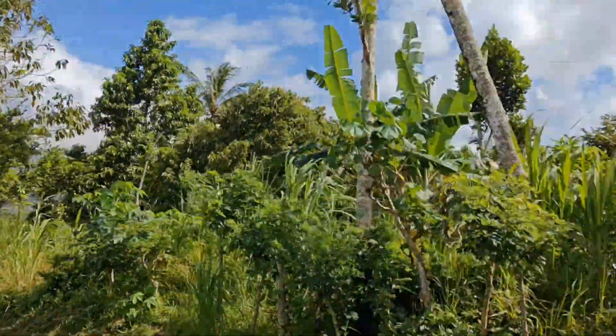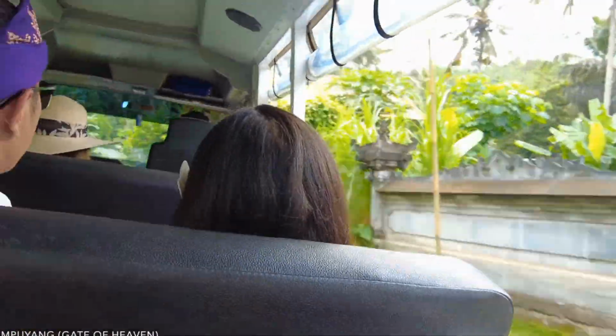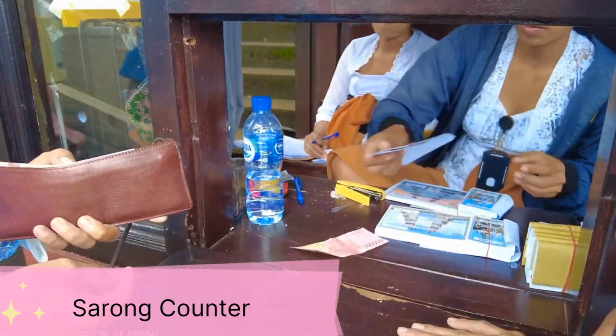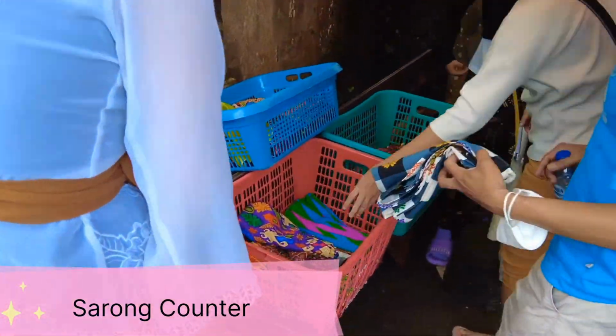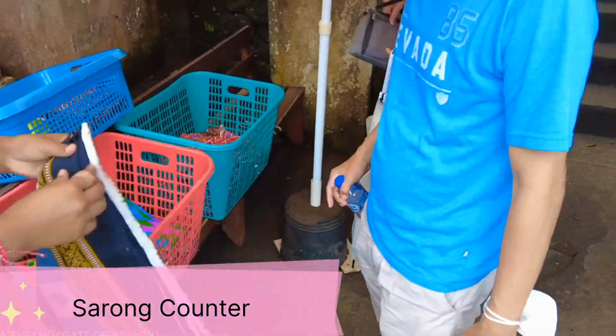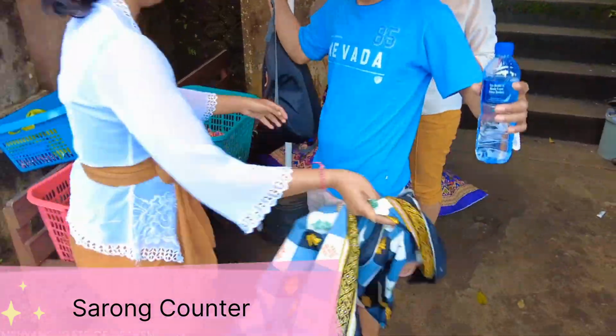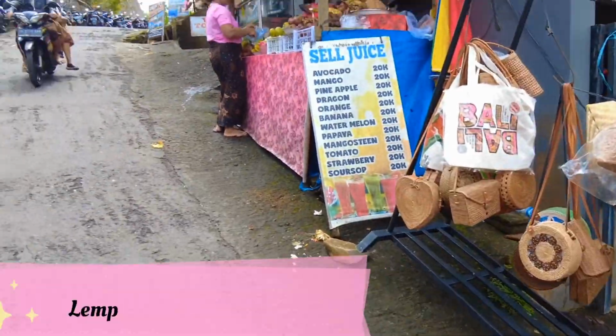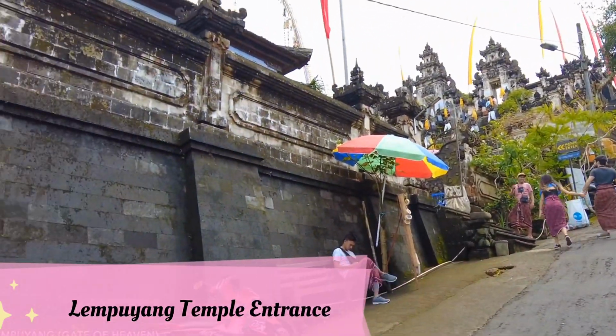Sarong rental is included in your ticket, but bring your own if you can to make sure you like how it looks. We carried our own when we traveled there. Mine was a lungi, which I bought from India itself. You don't pay less if you already have your own, but it will ensure that you're happy with it.